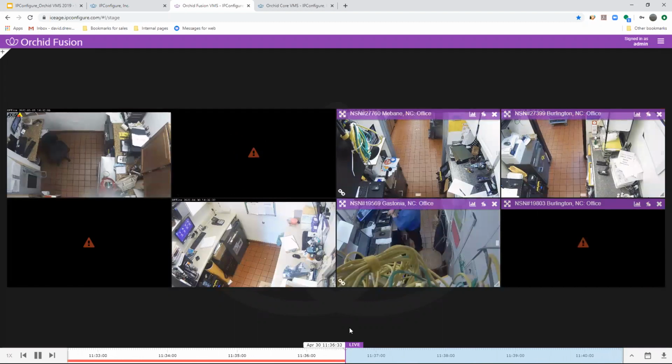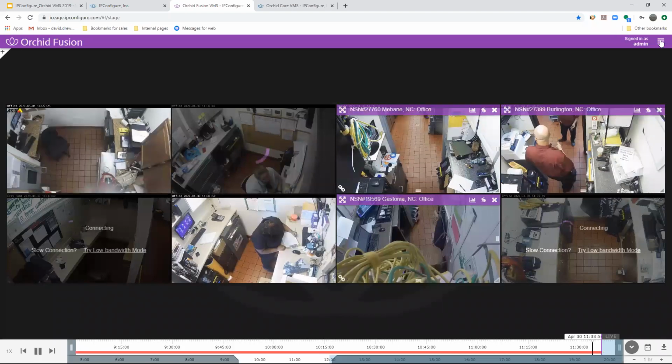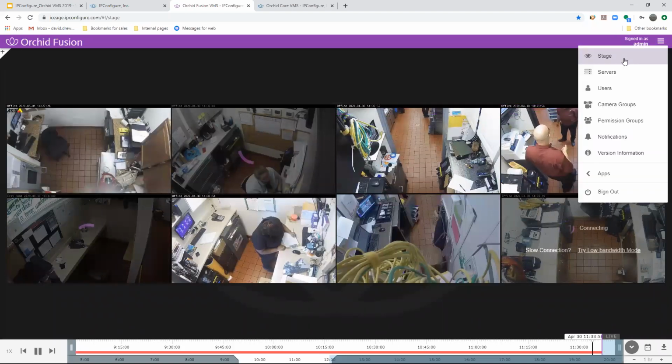Again, the live and playback, everything that we're going to be doing in the system is the same as we just saw on Orchid, so I won't spend a whole lot of time there. We just have it across multiple sites here as well. So that familiarity is already there from our Orchid core system.